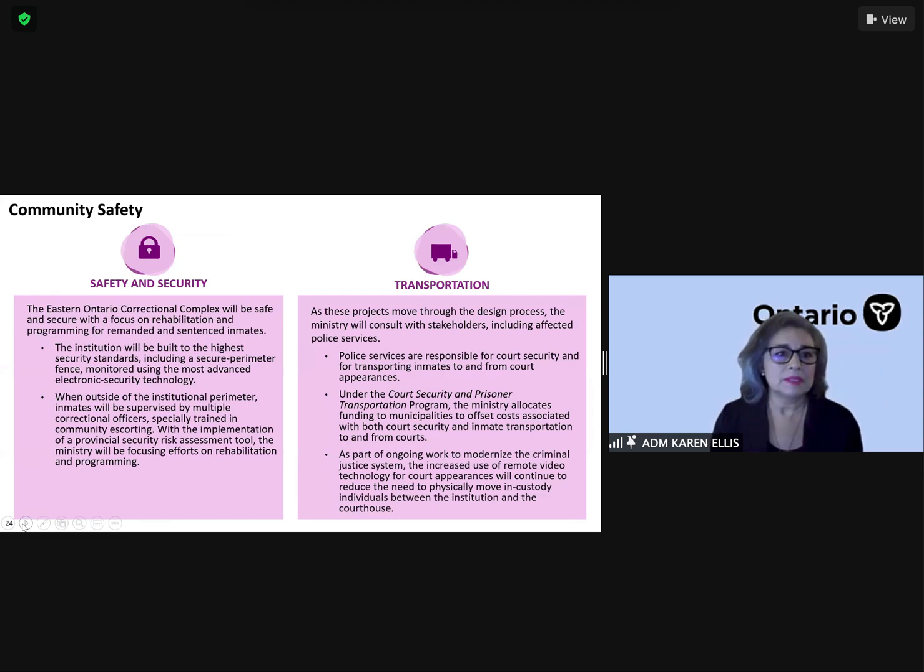And so once it's built, the facility will provide well-paying jobs, government jobs, in positions such as correctional staff, healthcare, kitchen staff, and administration. And as staff is hired for the new facility, local housing may become desirable for staff who don't want to commute to work. And that may provide an added benefit to local businesses and real estate value.